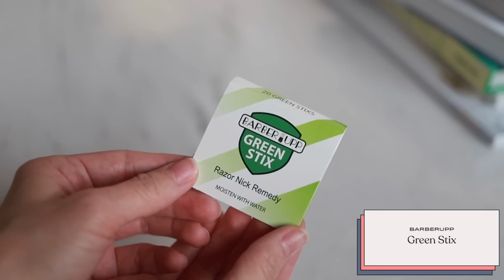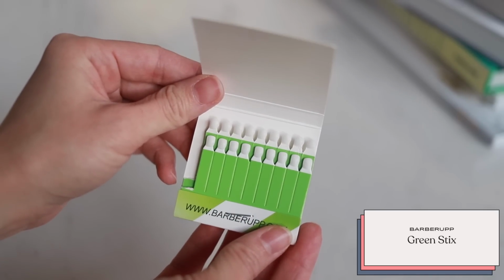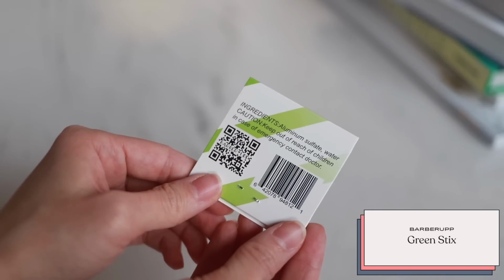I could start using salt water right away, it doesn't matter. I've used Kenka and all those different things to try and help with my canker sore. This just popped up in an ad. It's called Barber Up Green Stick Razor Nick Remedy. I was like, why is this being suggested to me? Maybe Michael was looking something up, but I was intrigued because I was like, what are these little things? They're like little matchsticks that have aluminum sulfate on them, and I guess a lot of people use it for their canker sores.